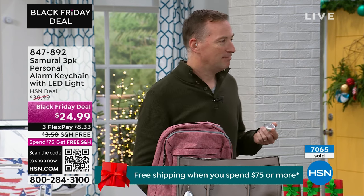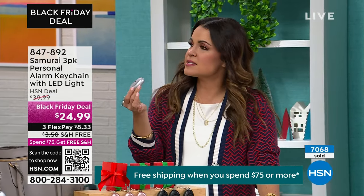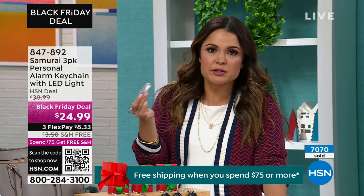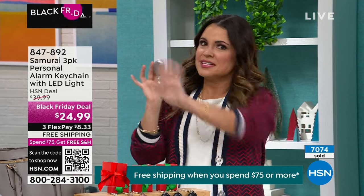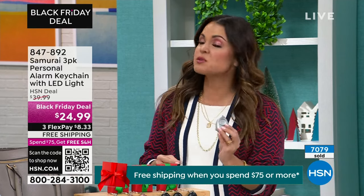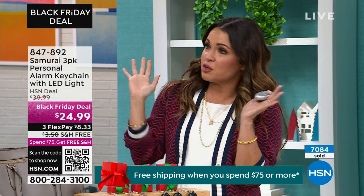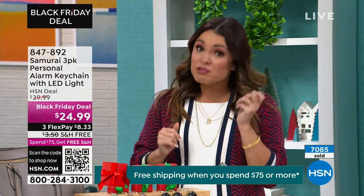You know what I love about this too, for anybody who travels, you can actually travel with this. It's not like it's mace or a taser gun, it's nothing like that. This is something you can easily travel with. You can have this on campus with you, because it's sound. It's not going to be restricted or anything. You're not breaking any rules. I love that as well.